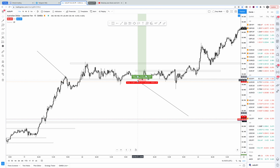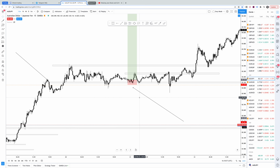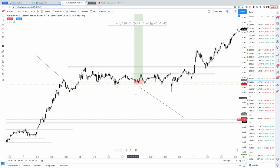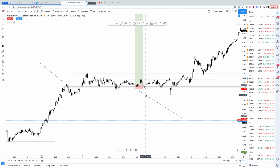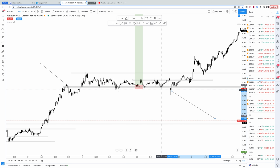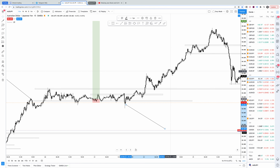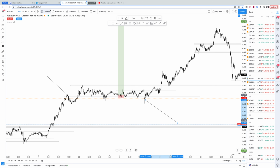After it bounced initially, I entered after price started bouncing from this zone. It came back, bounced once, twice, and then it started going up. As it went up, I moved the stop to break even, and then it came back and hit the break-even stop loss. So that's what resulted in this trade. Had I stayed in, it would have ended up stopping out the next day, and then it would have ended up going up in the meantime. But yeah, this resulted in a break-even trade.